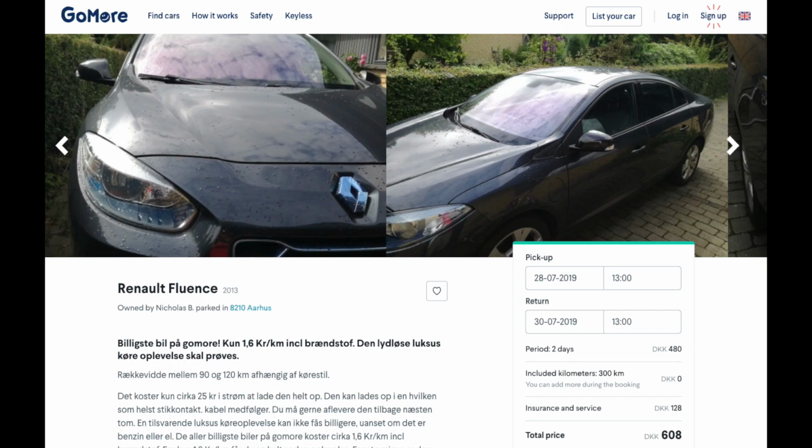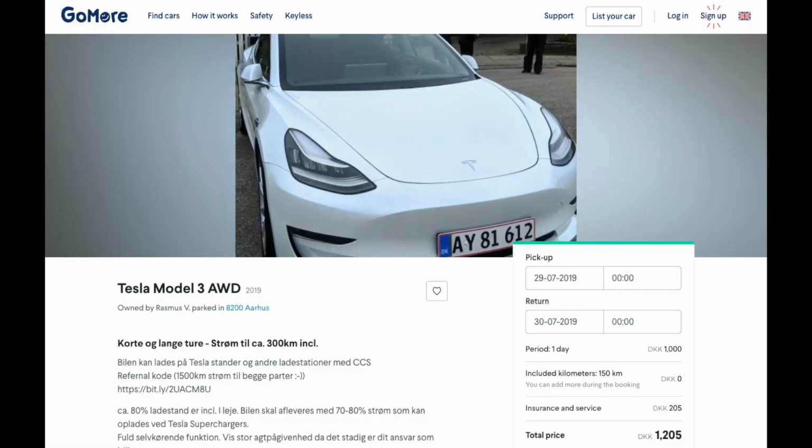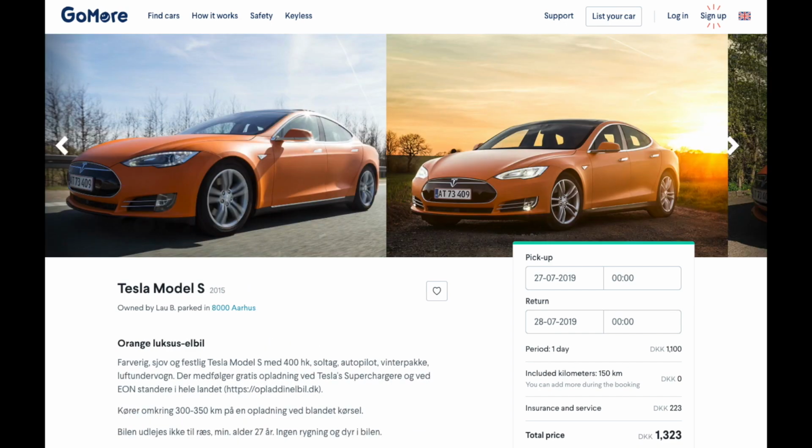What I'm going to try next is this thing called GoMore here, which is like a Danish version of Turo. Kind of like people rent out their cars. There's a Renault Fluence nearby, which I've never driven, one of the very early electric cars. And there's some Tesla Model 3s and Tesla Model S's around, and maybe a few other things a bit further afield. But they're all quite expensive, but then as a one-off, I might give it a try.